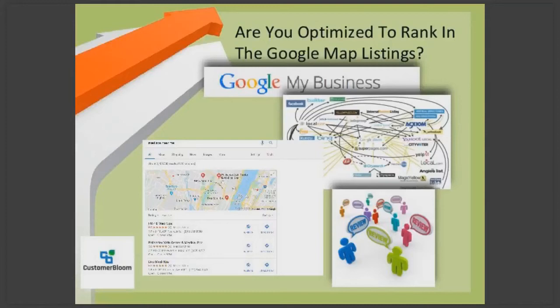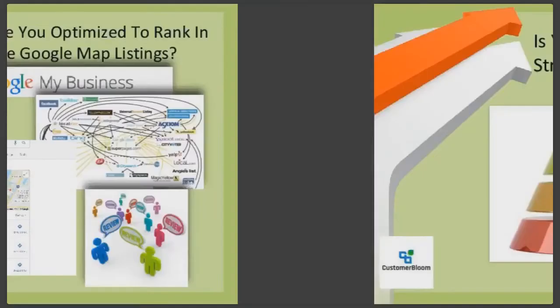Make sure when people leave, ask them to post a review, because that's how you'll get better rankings in Google's map listings. They'll rank it by activity on site. And obviously reviews are part of it.